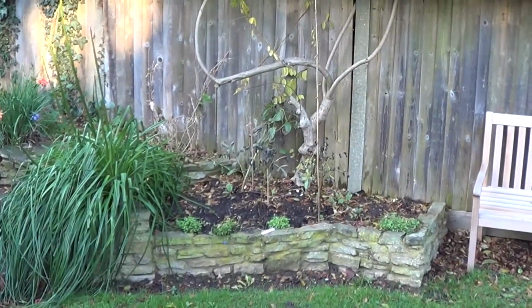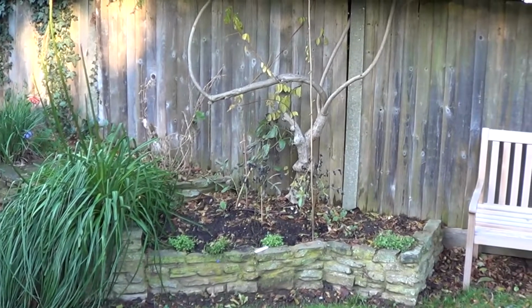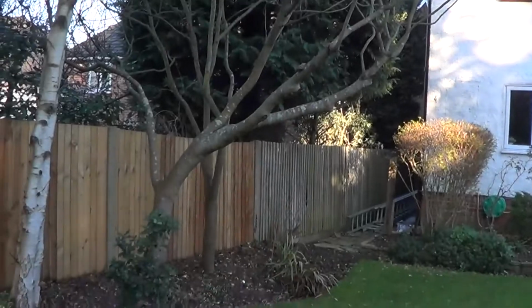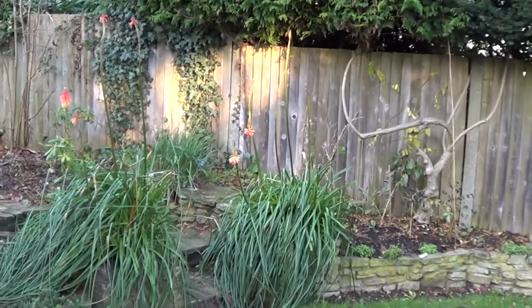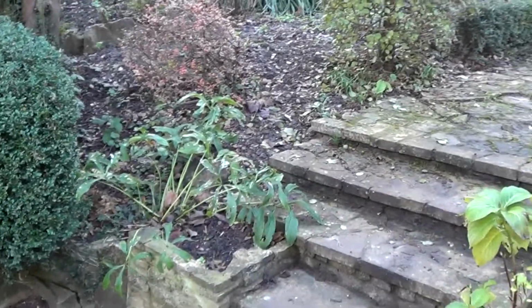This little corner down here is a lot better than it used to be, because that lot has been cut back. All the overhanging trees I've cut back to allow rain to get to the earth, and now I can grow dahlias there. That's a fig tree. Again, that's been cut back to allow a bit more rain to hit down there. And we come up to the main part of the garden. Now there, we've got red hot pokers, and here, a scrubby little hydrangea, and some plant that I don't know the name of.